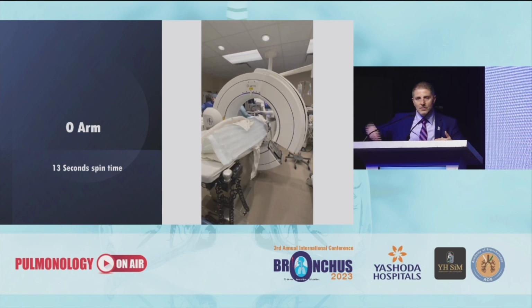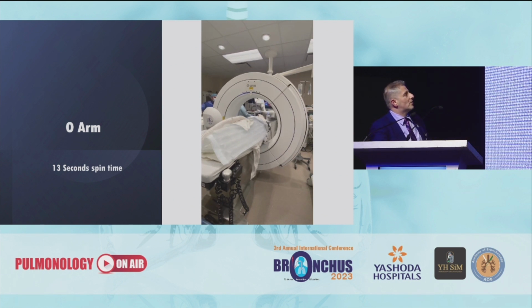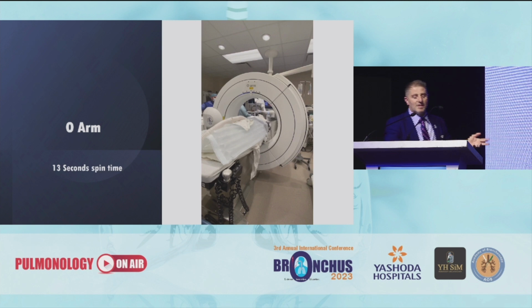The spin is included inside, so you don't have to free after you get everything aligned. When we spin, it usually takes 13 seconds.